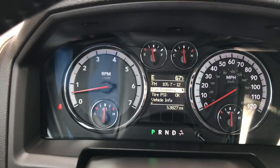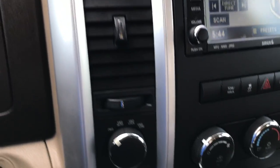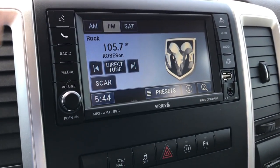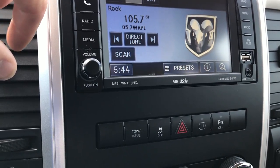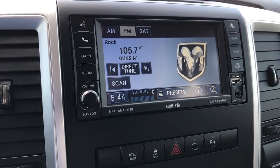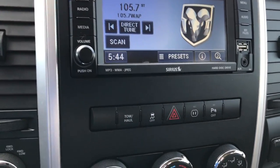And at the moment, this truck has 53,827 miles. You get turn-and-go four-wheel drive. You also get the four-wheel drive auto feature. Have AM, FM, satellite radio, the 430 radio. This one does have the Bluetooth audio controls, so you can pair your phone to it. Auxiliary USB jack, and I believe there's 28 gigabytes of hard drive space on here.